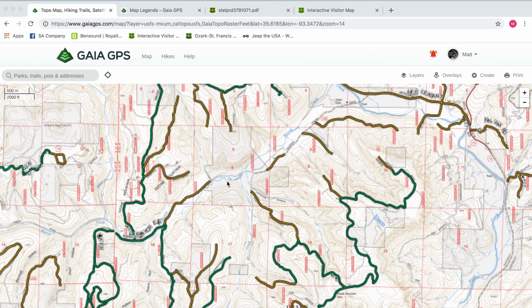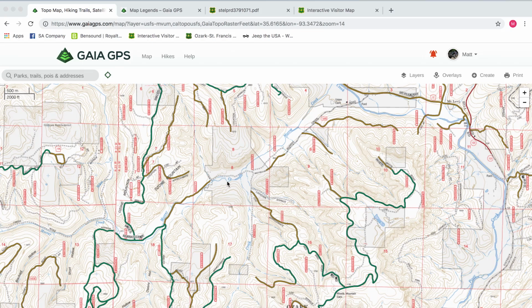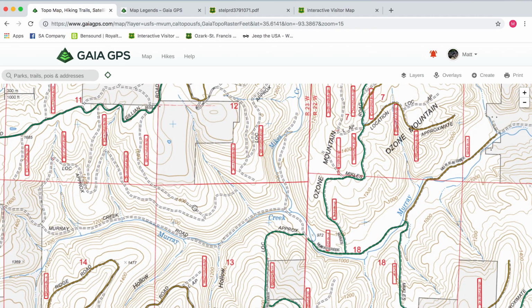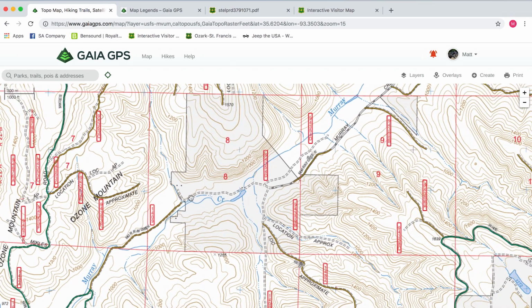Someone happened to notice on GAIA and asked me about it. You've got this section here, which is county road, then a little short section of Forest Service road, and then the Forest Service road picks back up. Normally when you see off-road trails like this with no color coding for the Forest Service MVU overlay, it typically means that they're closed, and 9 times out of 10 they are. But in situations like this, you have to wonder what's going on.